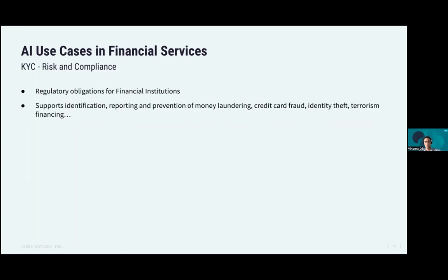Now, if we move to the second, which is risk and compliance, and broadly what we tend to call KYC or know your customer. This is a regulatory obligation. It's really about understanding your customers' behaviors and risks. And in the background, what it helps is prevention of money laundering, terrorism financing, fraud, identity theft. And it's both something banks have to do to reduce their own risk, but also to report to regulatory organizations.